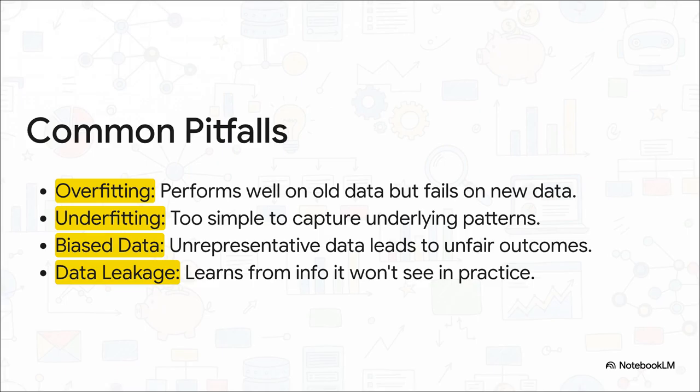First, there's overfitting. This is like a student who crams for a test by just memorizing the practice questions. They ace the practice test, but they completely fail the real exam because they never actually learn the concepts. Then there's biased data, and this one is so important. If your training data isn't a good reflection of the real world, say you only use data from one city when your business operates nationally, your model is going to make bad and maybe even unfair predictions for everyone else. Just being aware that these challenges exist is the first huge step to building systems you can actually trust.